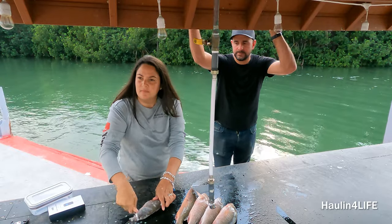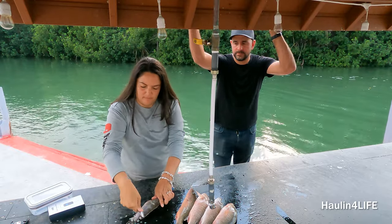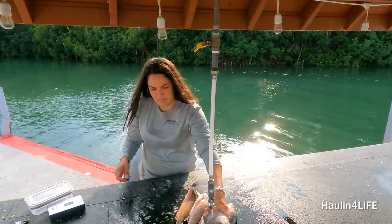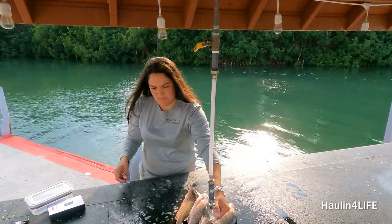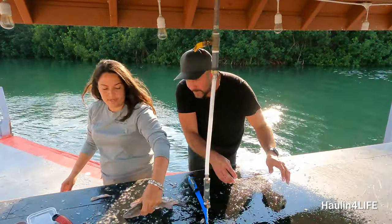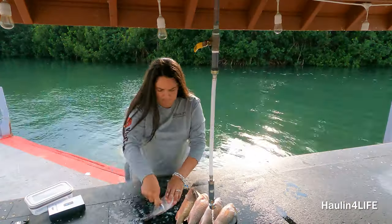How you doing? Did you catch that just right here, or are we out on a boat? We have these here, but we caught these in Islamorada. What kind of fish is it? This is a mangrove snapper. Okay, is that like a good size? Well, this is like 10 inches smallest, right here. Smallest, yeah, that you can get. But these are good to go.